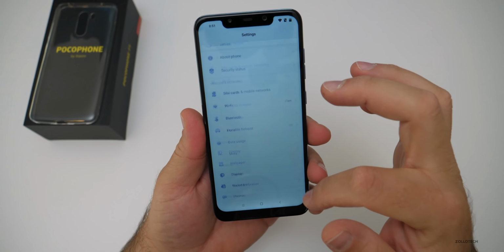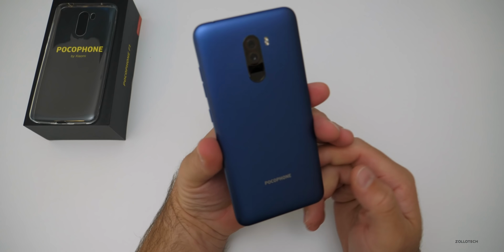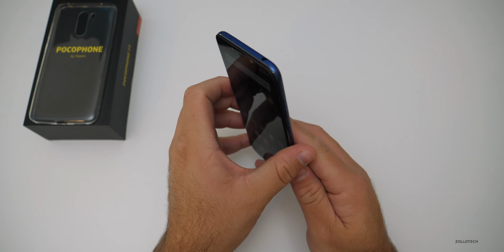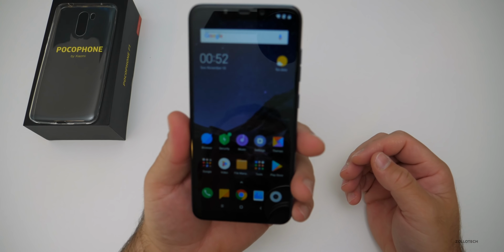It's actually pretty fast as far as the scrolling is concerned. Xiaomi has been doing a lot of interesting things lately. Now, their designs somewhat copy other manufacturers, but their phones are solidly built, at least in my experience. I love the feel of their phones, and the price of them can't be beat for what you're getting.